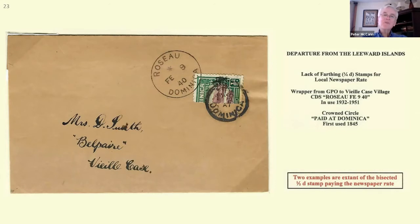So finally, as I told you, the Leeward Island farthing stamps stopped on the 31st of December. This was sent in February. And on April 1st or early April, they finally issued a farthing stamp that said Dominica on it. It was a Dominica-issued farthing stamp, so they didn't have to use the bisected stamps. These are actually very rare. Apparently, I've only heard of a couple of examples that still exist. And I don't know whether this was contrived or not, but this is not a newspaper wrapper. This is an actual envelope. So I think somebody sent it from Rousseau to Vieille-Casse, to the village there. So we'll see. Anyway, it's a wonderful example, from just the right time period, to show the lack of farthing stamps. Next.